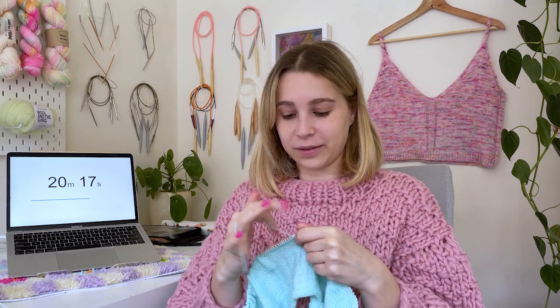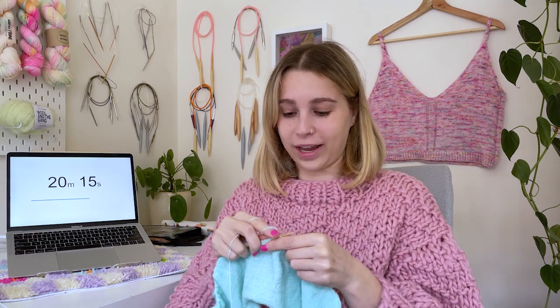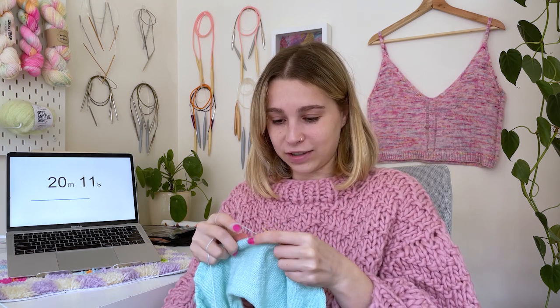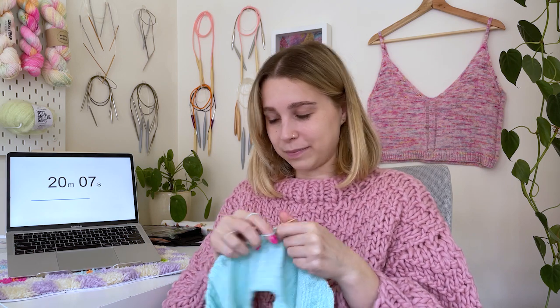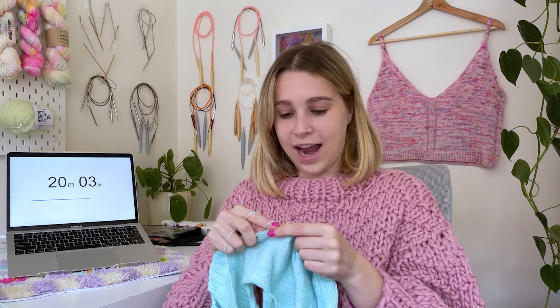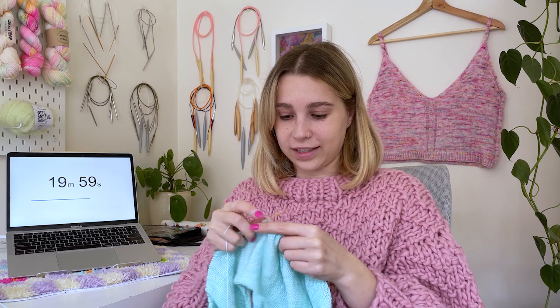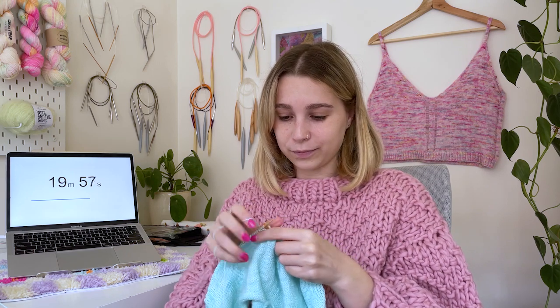It's actually quite nice being able to track how much I've done, because normally I'm just going and going and going and I don't really know where I even started. So it's kind of nice every time I reach not just the beginning of the round marker, but the marker that I initially placed to mark where I started, I can see more tangibly how much I've done in this time. So yeah, it's pretty cool.